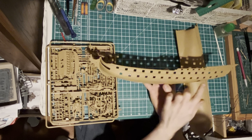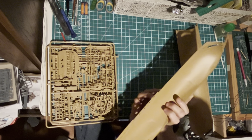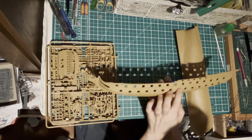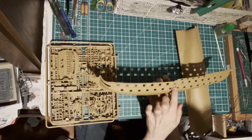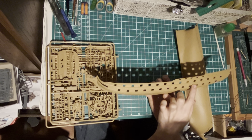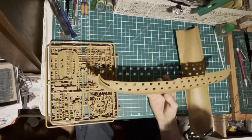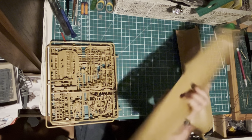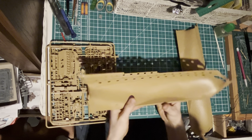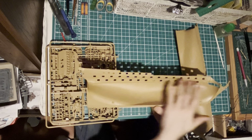Have some detail here. Holes here, which are possibly going to have, so this is possibly where your rat lines attach on. Maybe. These holes probably will have to be drilled out. I'll have to relook at the instructions, turn it around, and of course you do have the spots where your hole's going to go in for your 3 decks.